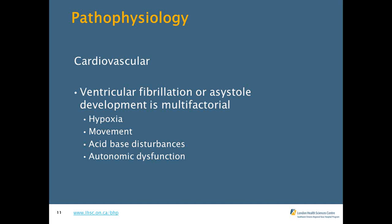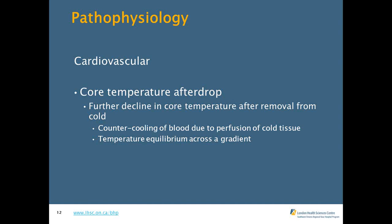So things like hypoxia will contribute. The more the patient is moved, that can contribute as well. Acid-base disturbances, patients are going to be acidotic, and they're going to have autonomic dysfunction. They're going to have problems regulating their temperature, blood pressure, all of those things. So all of those factor into any of these bad rhythms appearing.